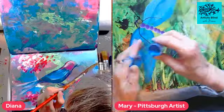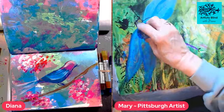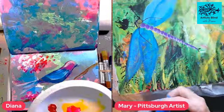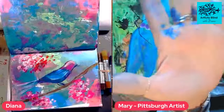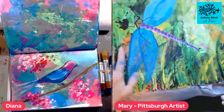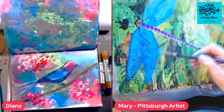Well, now I just got all that mica exploded on my hand. Oh, such fun. Yeah, it's best when you can laugh. Weird, I don't know if you can see it on my hands. Oh boy. Oh wow, that's gonna be pretty.